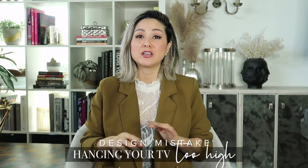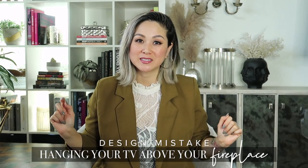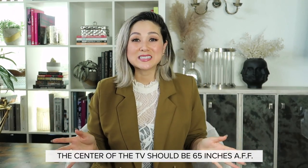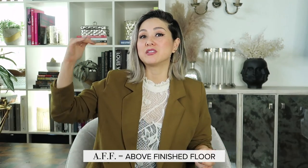Another design mistake you're making is hanging your TV too high, or really hanging it right above that fireplace. I know if you spoke to 10 different designers, they'll probably have 10 different opinions on this, but trust me guys, human factors in interior design is my specialty. The optimum height to hang your TV, especially when you're in a seated position in front of it, is about 65 inches AFF. AFF is just a fancy industry term for above the finished floor.